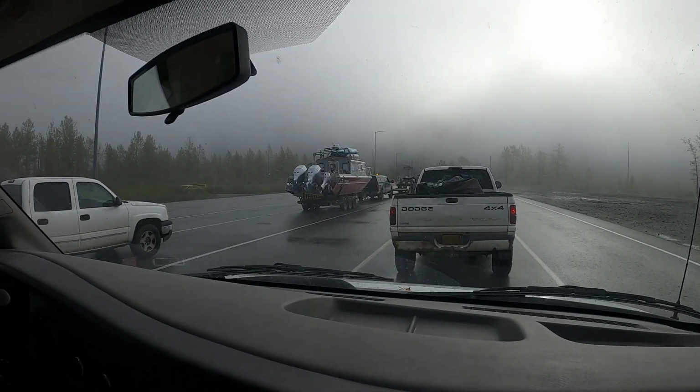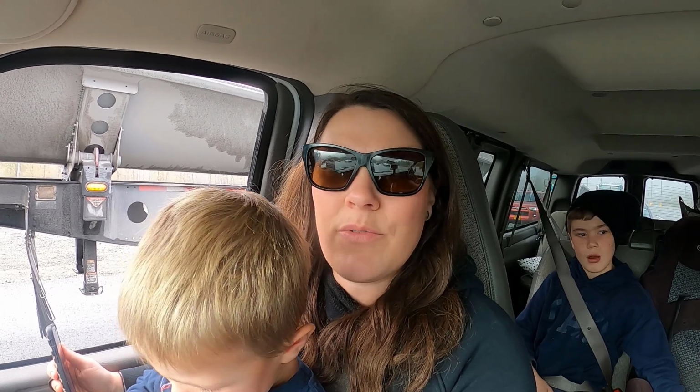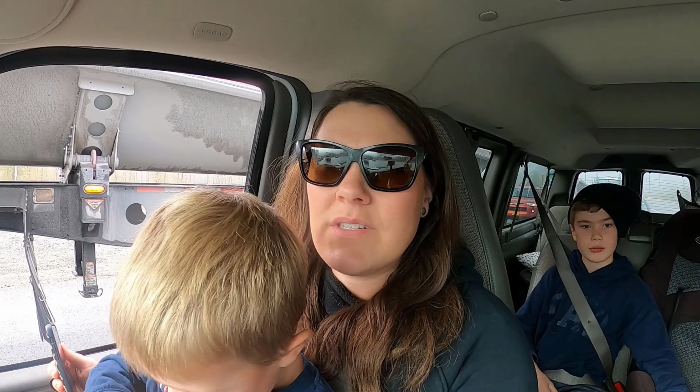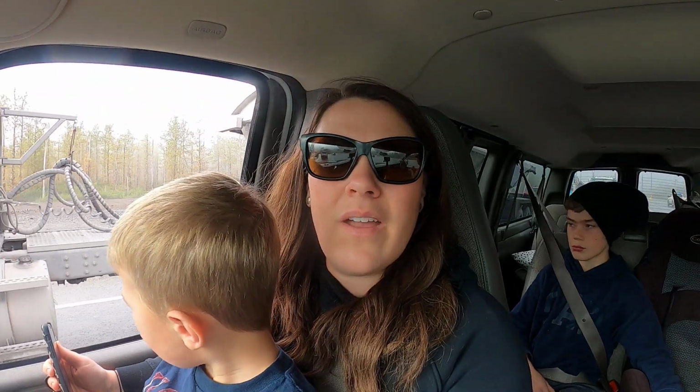So people take their boats through to get out on the water in Whittier, and because this tunnel is going through a mountain, it's 2.5 miles long. They have to air out the tunnel in between people driving through so that it doesn't get all nasty in there.